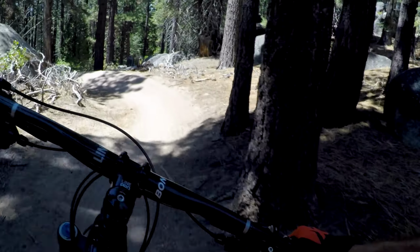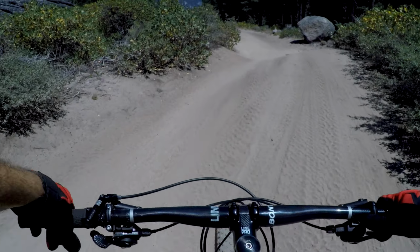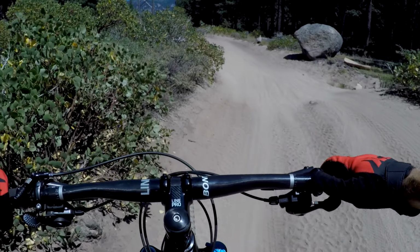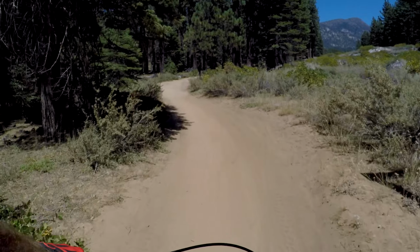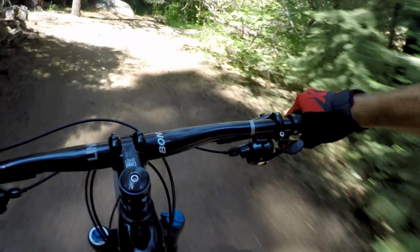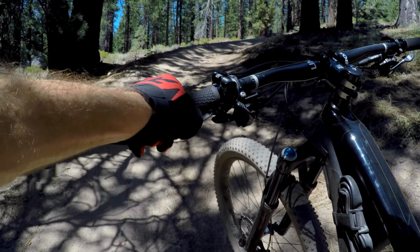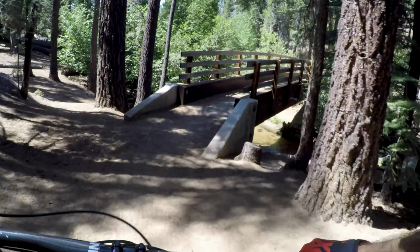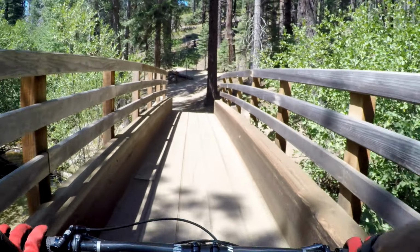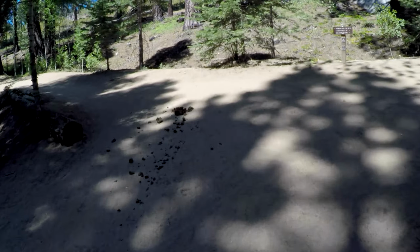Fun little section here on the Incense Cedar track. Okay, Powerline, we're gonna head right. It's not too late, but I have a feeling I'm not gonna see a bear today. Okay, let's keep right here. Come on through this moto trail, as it's called on Trailforks. That was cool. All right, coming out of this, we're gonna hit the sign for Powerline, so that's a right. Let's cross the creek. Powerline.